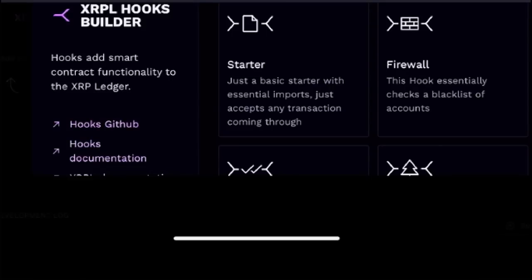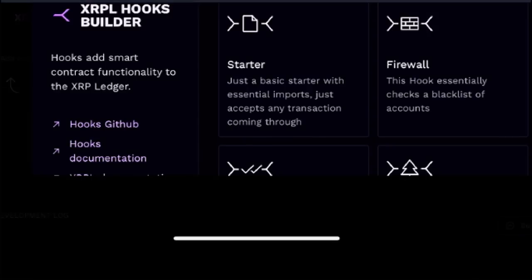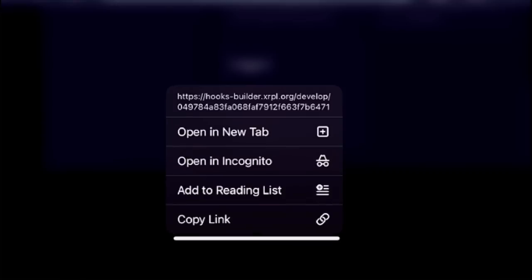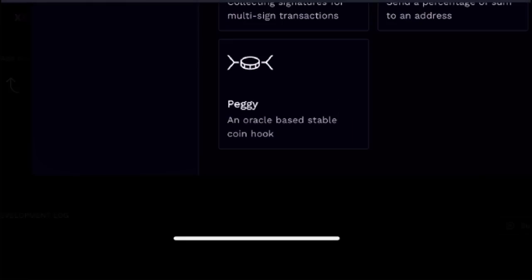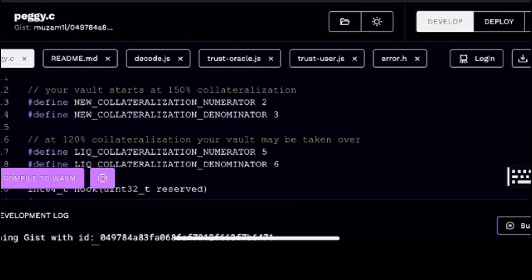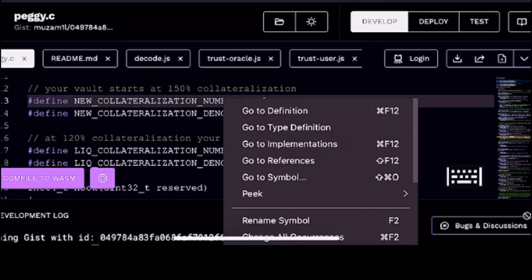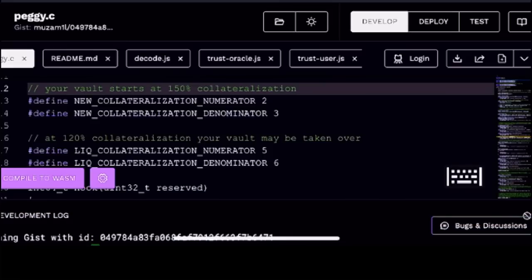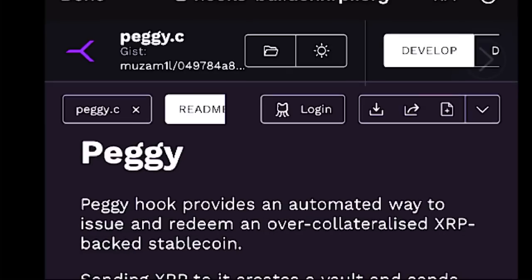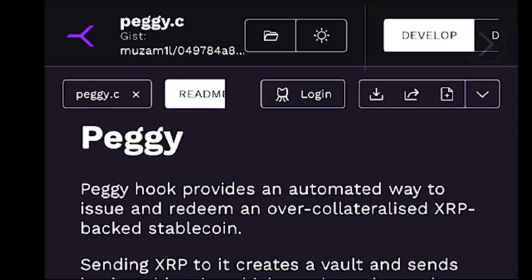These were the pre-compiled contracts, and that's what I was saying, Peggy, an Oracle-based stablecoin hook. Then there was this notary, a collection of signatures for multi-sign transactions, a firewall to blacklist accounts, and a transaction starter. So the example when I was talking about Peggy shows an easy-to-use compile, but it said, look, collateralization ratio 150%, 120% vault, and could be taken over. So Peggy Hook provides an automated way to issue and redeem an over-collateralized XRP-backed stablecoin.